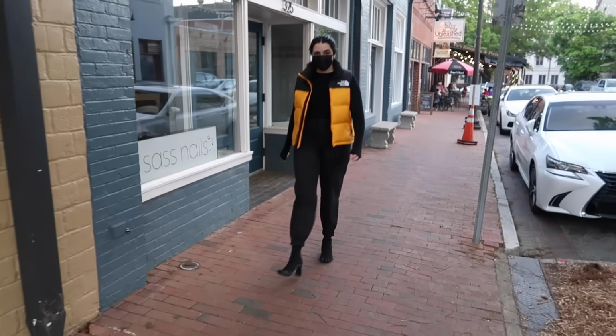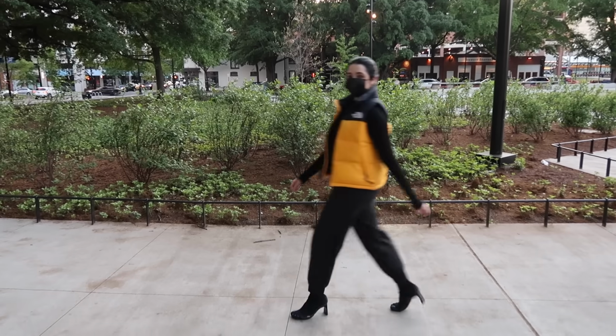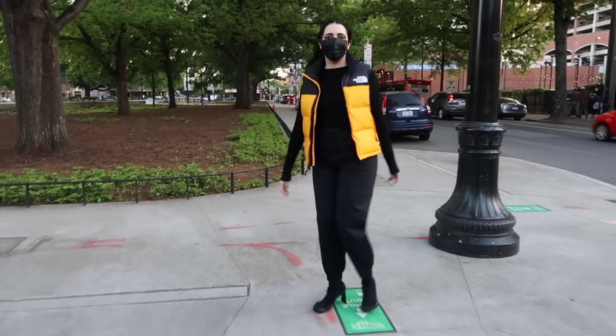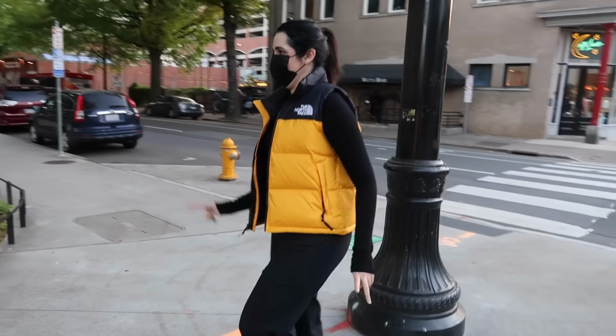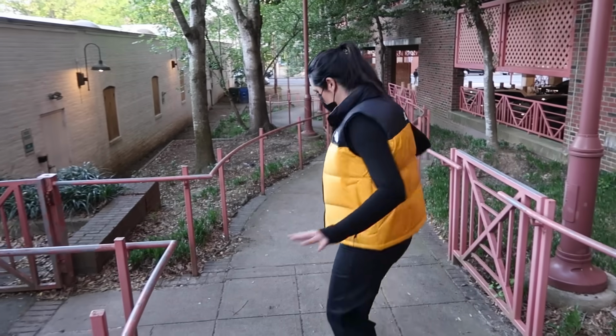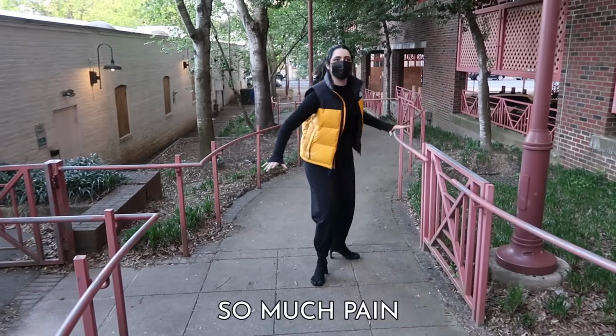I just could not escape the pain. My one question to Rihanna is, how did your feet feel? Because I'm not doing well. No. No. Especially with my new hard mode unlocked, downhill. What is this winding downhill ramp? Why are we doing this? This is to test your mountain goat abilities. So much pain. So much pain.